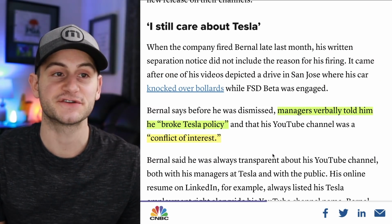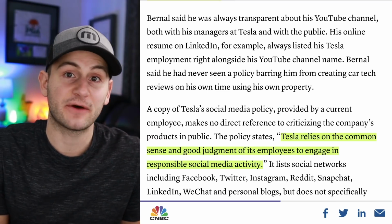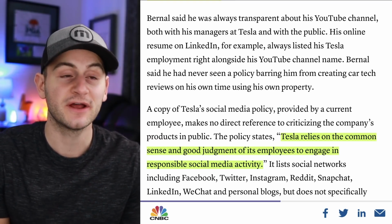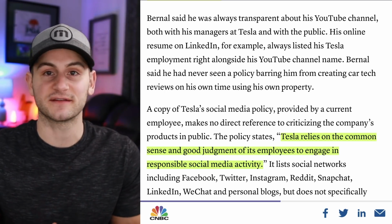John said his managers verbally told him he broke Tesla's policy and that his YouTube channel was a conflict of interest. John, however, countered by saying he was always upfront and disclosed that he was running this YouTube channel, and it wasn't until John posted that video of hitting one of those bollards that then a few days after that, Tesla decided to let him go.